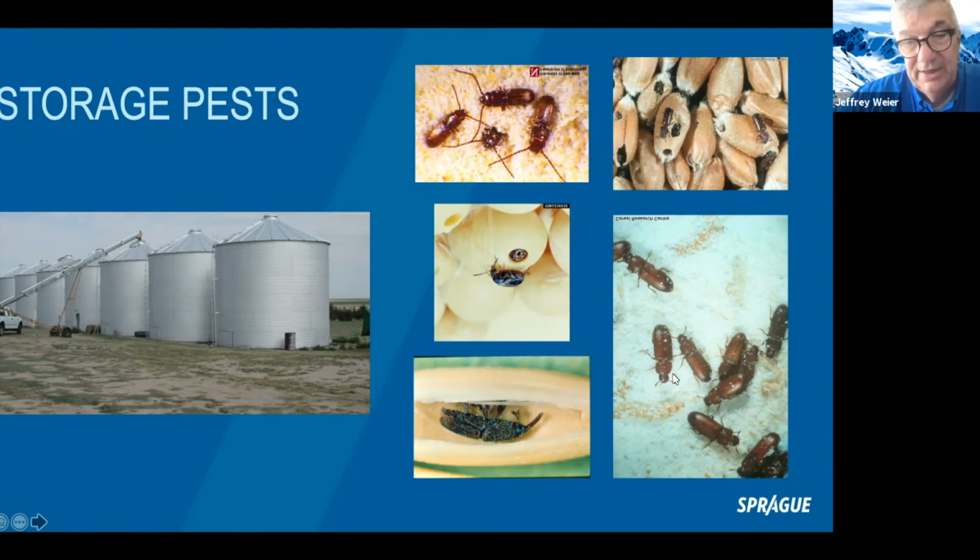The lower right is the red flour beetle. That's an important pest of flour, but it also can feed on broken down grain. It does not attack undamaged grain. But when these other insects like the lesser grain borer get in and damage the grain, you can have secondary infestations of the red and confused flour beetles.